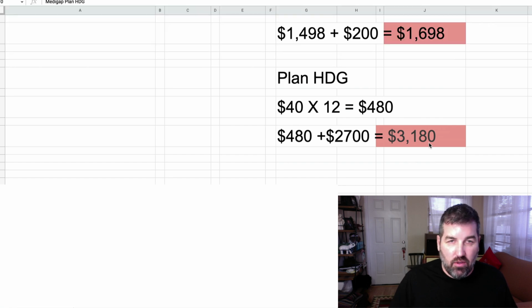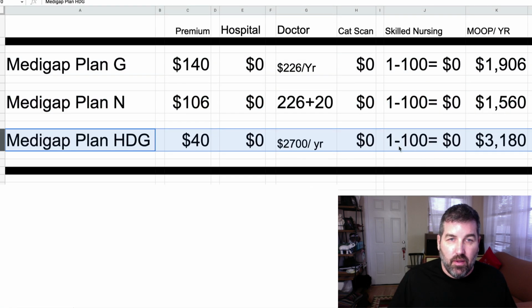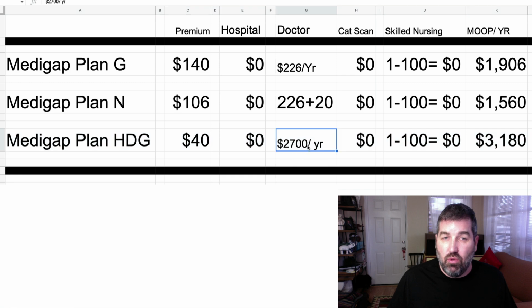But let me go back. Don't click off just yet. So what this means to $2,700, and I put it under doctor, but it's not doctor, it's everything. If you go to the doctor, let's say, and the doctor charges $100 for the visit, you're only going to pay 20% of that. Medicare is going to pick up the $80. You're going to pay 20% towards this $2,700. So you would pay $20. Then let's say you went to the hospital and it was $1,000. You would pay that 20%, which would be $200.